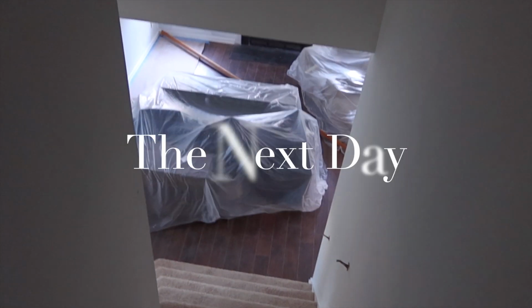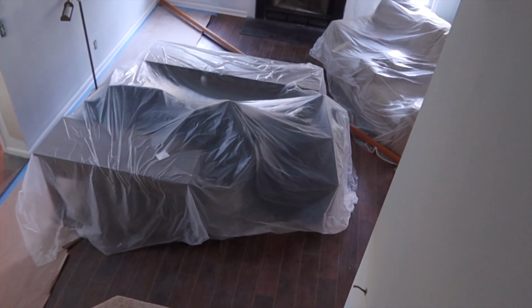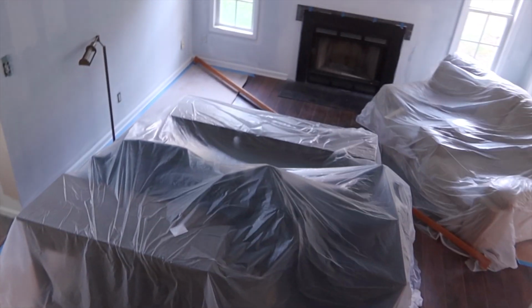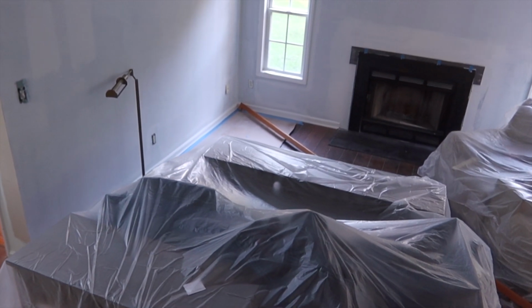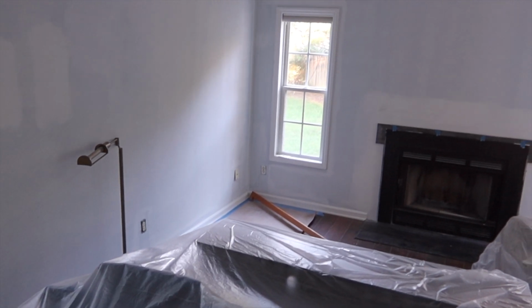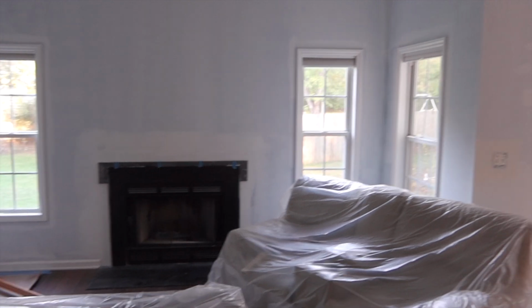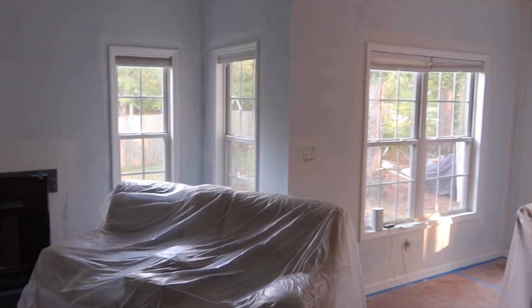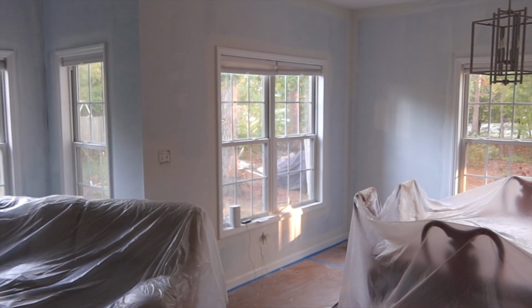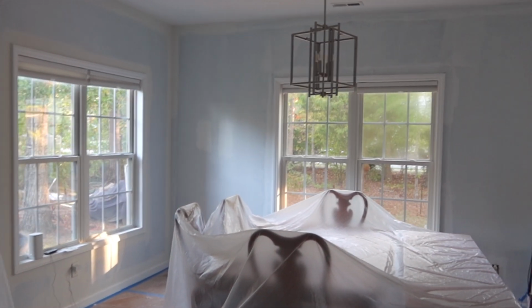Good morning. Let's take a look. I just love already how bright it feels in here. It was never like this before at this hour, but yesterday they put primer on all of the walls. Man, is it looking good. And this is just the primer. It already looks so much brighter.